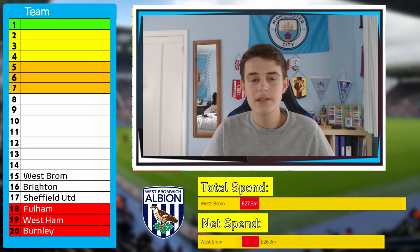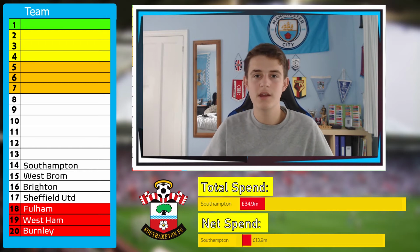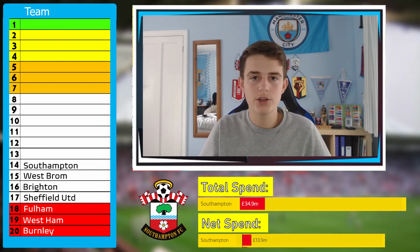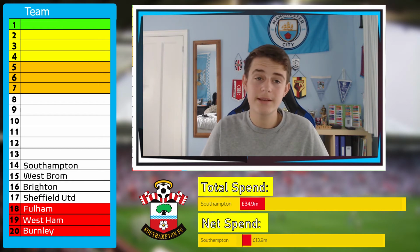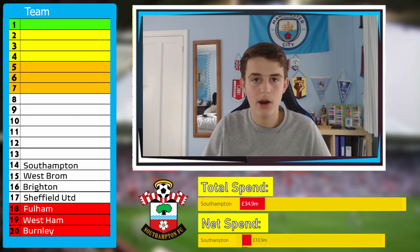Now moving on into 14th, we have got Southampton, managed by Ralph Hasenhüttl. They've had a net spend of 13.9 million. Obviously, Southampton in the past have had a very, very good reputation of finding cheap players and then selling them to normally Liverpool for much more. They signed Walker Peters on a permanent deal this year. He seems like a decent right back. They've also got Salisu from La Liga, who is very, very highly rated over there.